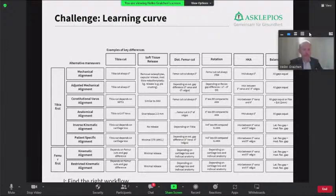Each of these alignment workflows has, per definition, different decisions at different steps of the surgery. So maybe the tibia cut is not zero in some of the alignment philosophies. It depends on the MPTA, as defined with 2 or 3 degrees. Maybe your distal femoral cut is different. The rotation definitely is different in a lot of knees.